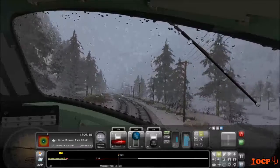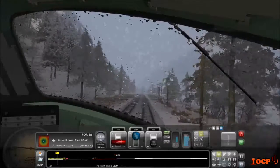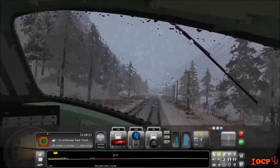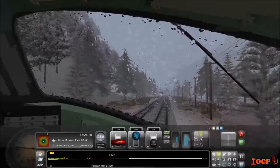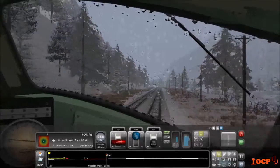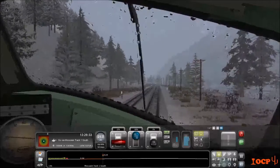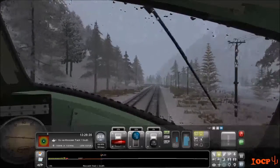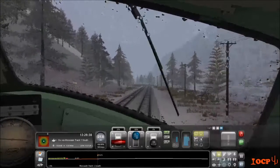You see, once we pass this Moccasin Track 1 South, the road starts to crest a bit, and I think that's when I'm going to start putting on dynamics, because the mixture of the grade and the snow, you start to accelerate real quickly. And the first time I did this scenario, I lost a ton of points because I was speeding. So I'm going to try to avoid that here, if at all possible.